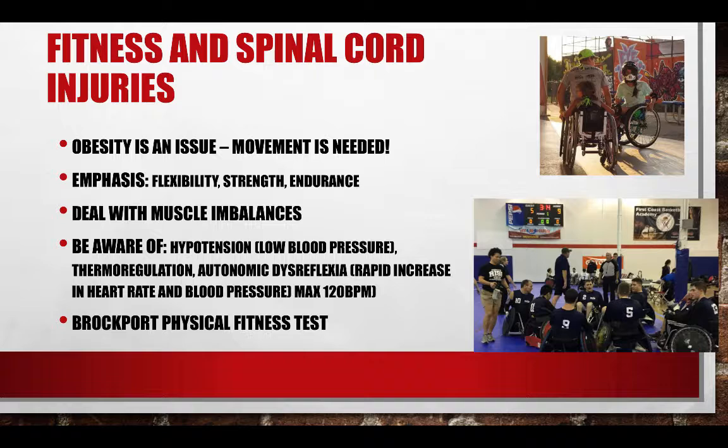Autonomic dysreflexia is also present. So that could be just a very quick, rapid increase in heart rate and blood pressure, usually getting about 120 beats per minute that we need to be aware of. And this many times can be due to an infection within the body, a fracture that might have occurred, but pretty much for individuals with spinal cord injury it is telling them very quickly that something is not correct. Something is not going right within their body. And so it's really important to acknowledge that and usually take them into the ER, urgent care, to figure out what's going on.